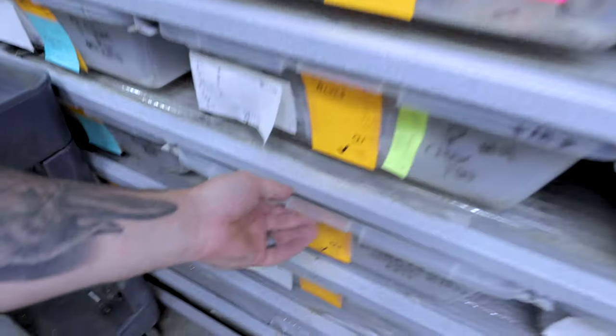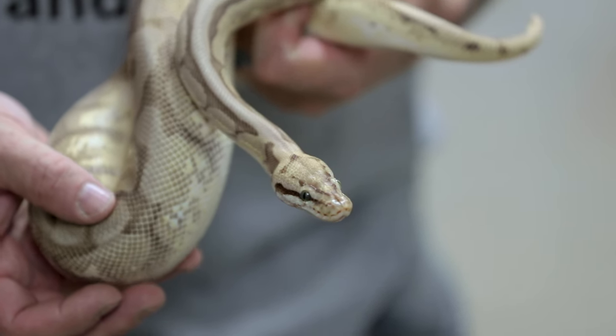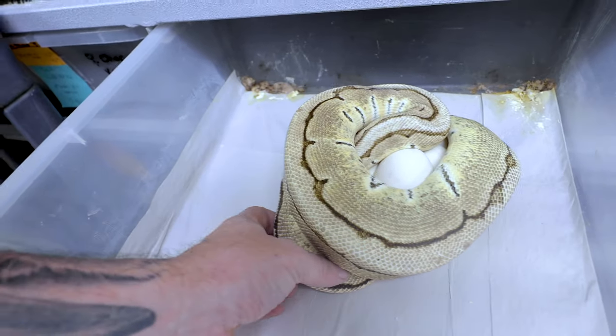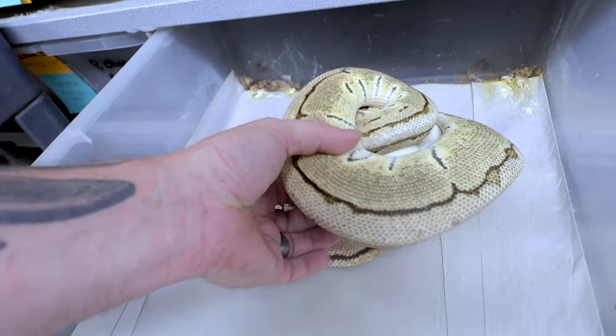And back to my ball python clutch. Again, this is an extreme lemon blast, which has that reduction of pattern. This one was bred to a Mojave Bee calico, so it's absolutely got crazy genetics. It's going to be really wild when this clutch hatches. I am super excited that this girl laid a beautiful clutch of eggs. I'm just going to have to somehow get her unwound here, which will be okay.